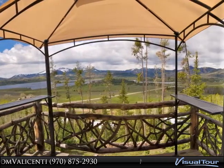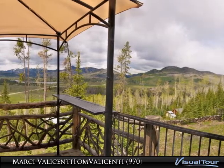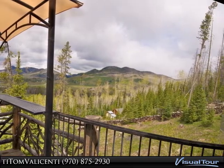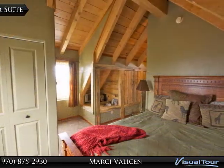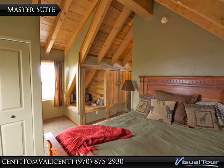Take in the views from the flat tops to Steamboat Lake, Sand Mountain to Placer Cove. There is a bedroom on the upper level and the lower level.